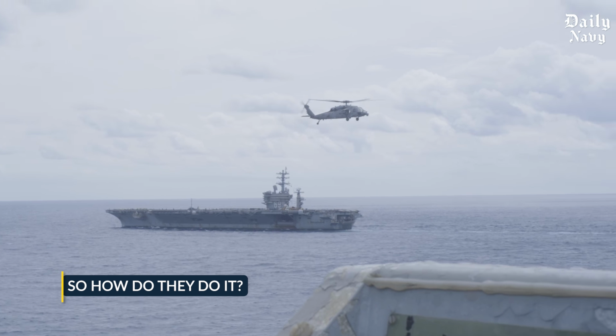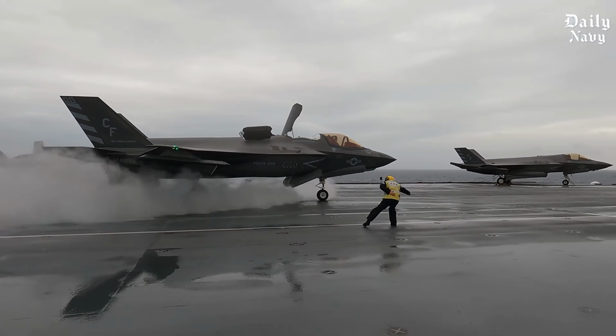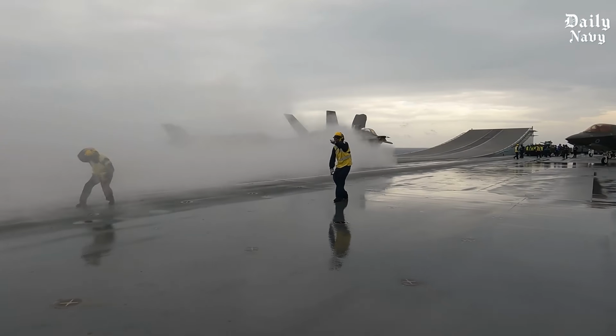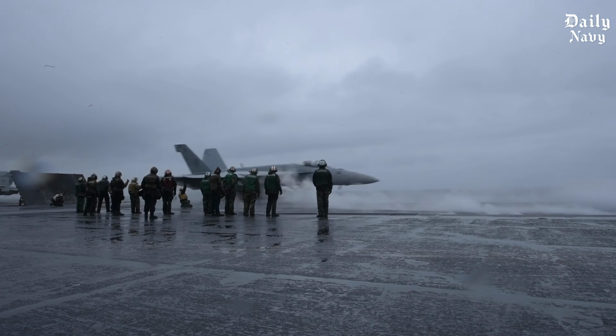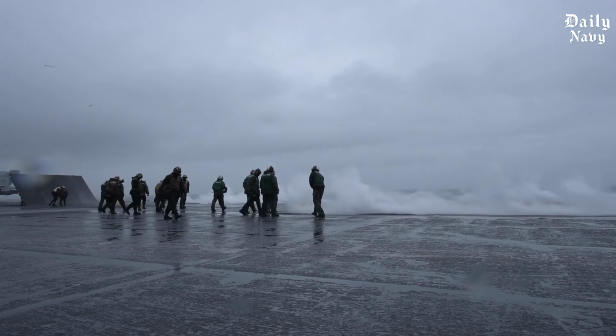So how do they do it? How does the most powerful Navy in the world protect its most valuable assets from storms that can flip cars and tear roofs off buildings? Let's start with what we're actually protecting here.